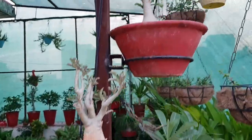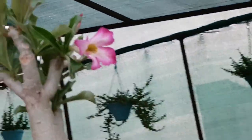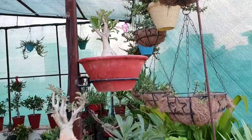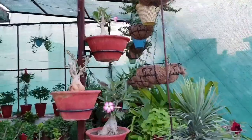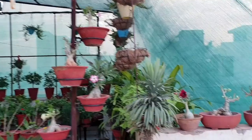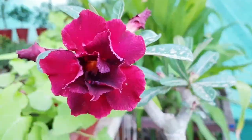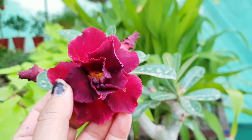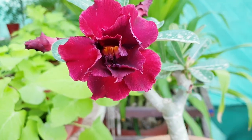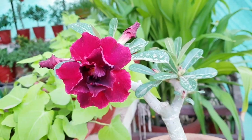Another small Adenium. These are all small Adeniums. They'll grow bigger next season. And another very beautiful color in Adenium with blackish shade. You can see the black shade. Dark red means blackish, maroonish shade.